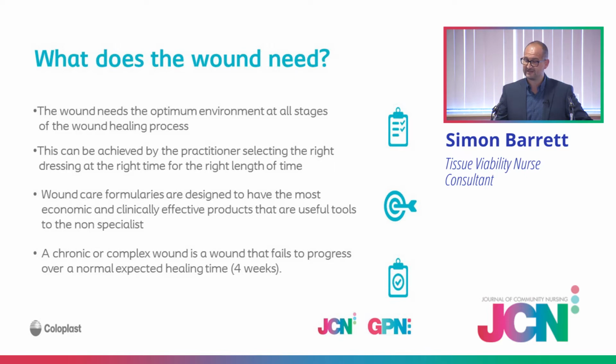But again, it's down to your holistic assessment and the way that you assess the wound. We've all got formularies, hopefully, that we stick to. And hopefully if we do stick to that formulary and we do the right assessment, we'll get the right dressing on at the right time for the right length of time and hopefully then improve our outcomes for the patients.